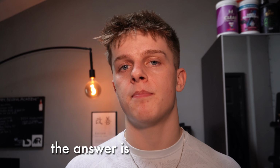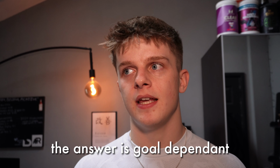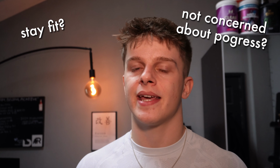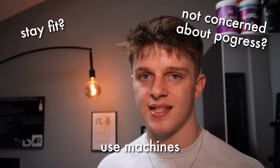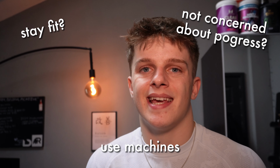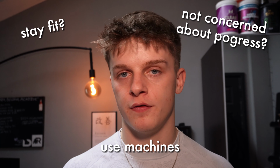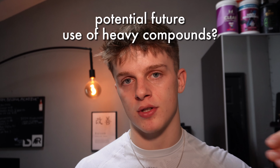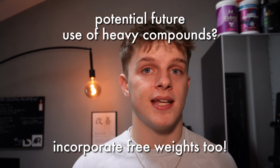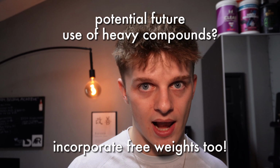But I think it generally depends what your goals are, because if you just want to stay fit, you're not too worried about making insane progress, maybe go for machines. They help keep your joints safer, and generally it's just a safer, more stable option for you to use. But if you are wanting to go onto the really big heavy lifts further on down the line, it's potentially a good idea to incorporate free weights as well as machines.